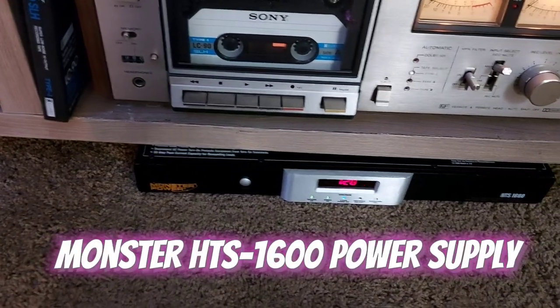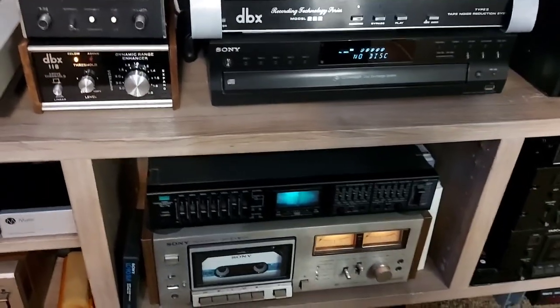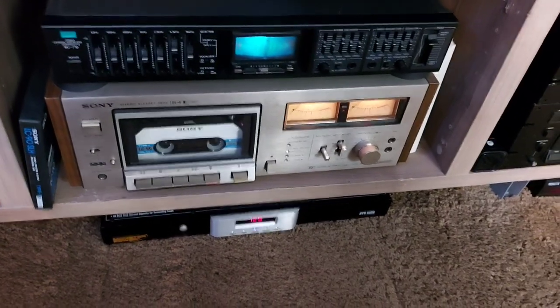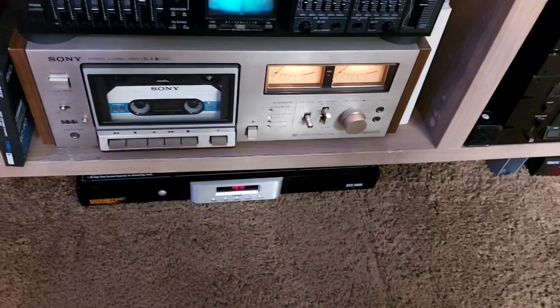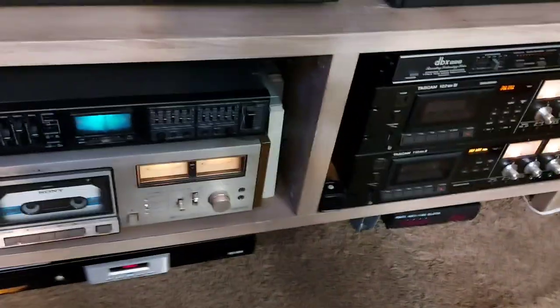But that's my power conditioner, my Monster Power HTS 1600, which keeps everything at a very, very smooth 120, which is exactly what you want North American power to be at. It keeps everything clean. It takes a lot of the hiss away from the system. I highly recommend these. Don't pay a ton of money. I see these at thrift stores every now and again, and I waited for a new one, and this was almost brand new. So it works excellent. It's a really good system to keep everything at a very, very clean 120 volts.